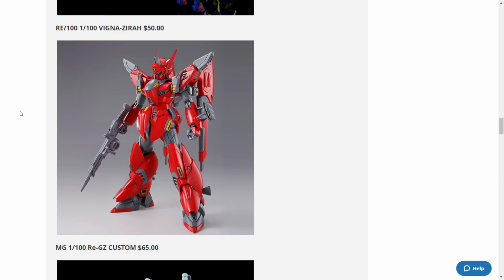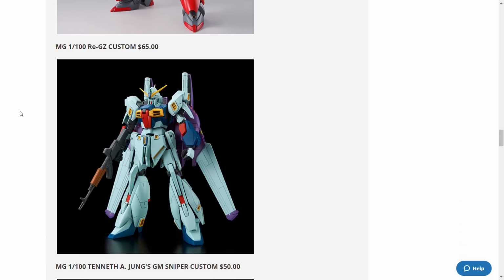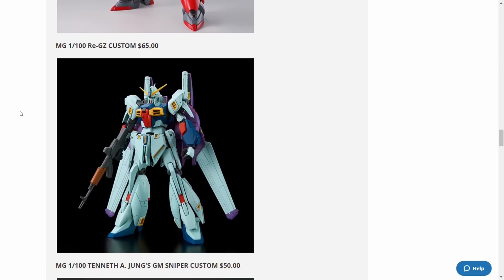Even cooler than that, though, is honestly one of my favorite kits in this list, and that is the Master Grade Rezel Custom. Now this is just a super cool looking model. I love this design. I've built the old Master Grade Rezel, and honestly it wasn't that bad. But apparently, from what I've seen, the Rezel Custom is even better because new tooling was added to give it more articulation, more detail, and more modern proportions. And I mean, he's got a beam AK. How could you not love that?